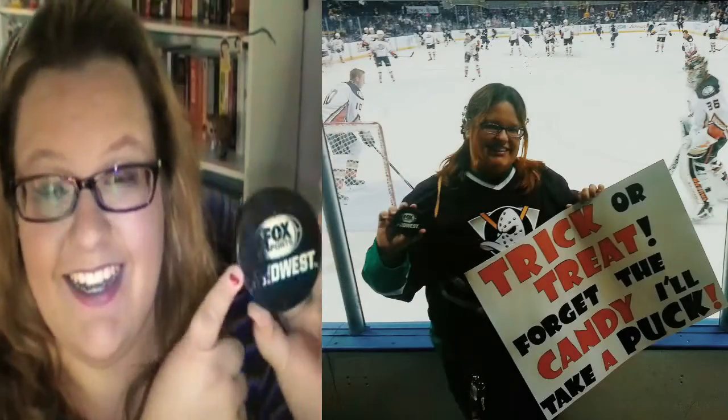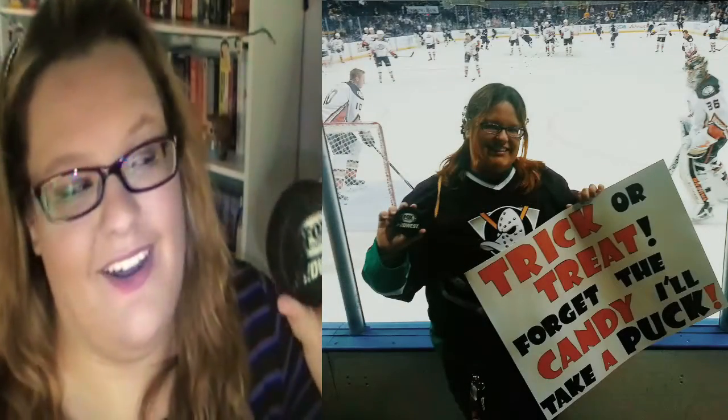So last year for graduation, my mom got me a vintage Mighty Ducks jersey, which I love so much. And the Ducks just happened to be coming to play the Blues for the Halloween game. So wearing my Ducks jersey, because I figured being on the Ducks end, I might have a better chance at getting a puck, I made a sign that says, "Trick or treat, forget the candy, I'll take a puck." And this is the result, and it was totally awesome.